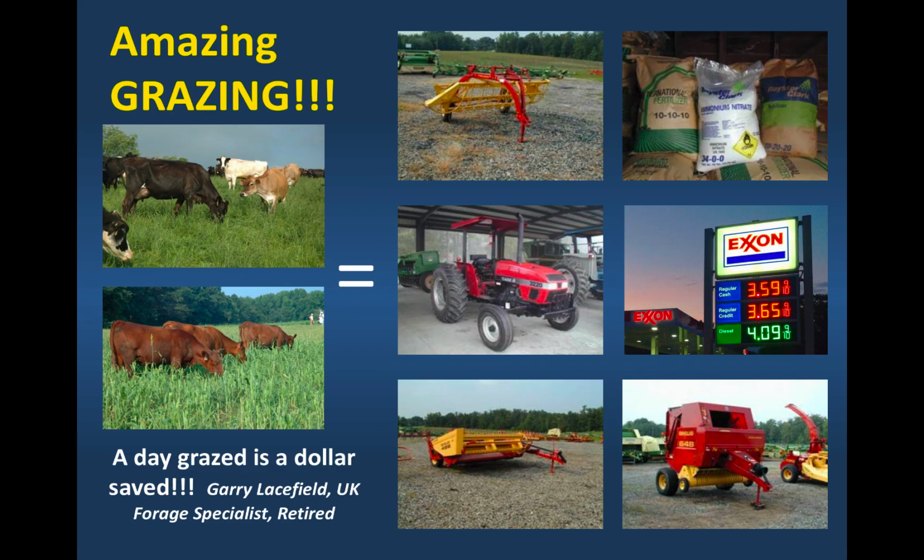The point is that anything that we can do to let them harvest forage for themselves more days of the year is going to be positive for the bottom line. Dr. Lacefield, who was at the University of Kentucky, used to say a day grazed is $1 saved. And there's a lot of truth to that.